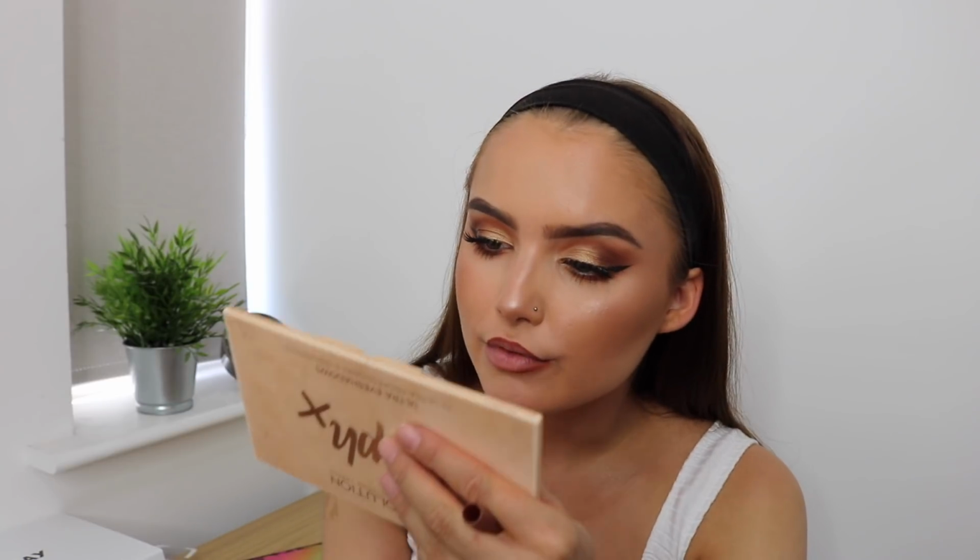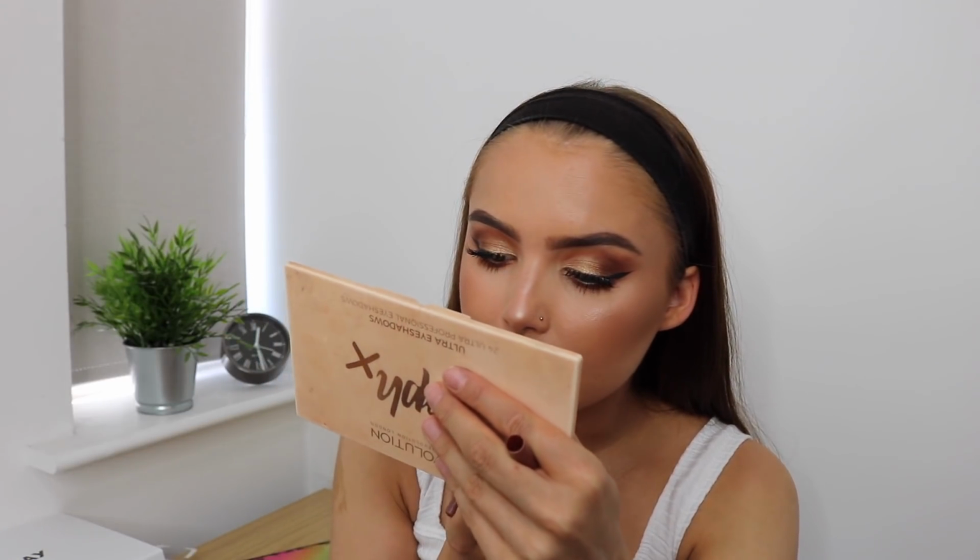I really wanted more of a pale lip. Okay, so I kind of went for just my everyday nude that I usually wear. I'm now just gonna add the lip gloss on top. I'm gonna try and zoom you guys in a bit.